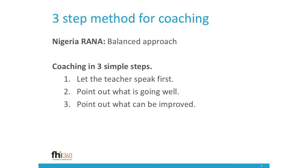And we think of coaching in 3 simple steps. The first step is letting the teacher speak first. So after an observation, a coach will sit down with the teacher to have a conversation and just ask the teacher, how do you think that lesson went? The second step, after the teacher has a chance to speak, is the coach points out what is going well in the lesson. And then finally, step 3, point out what can be improved in the lesson.